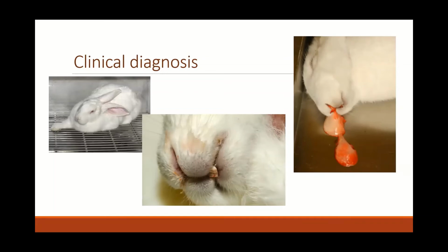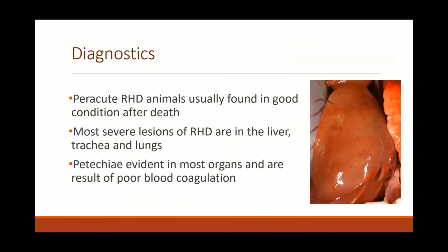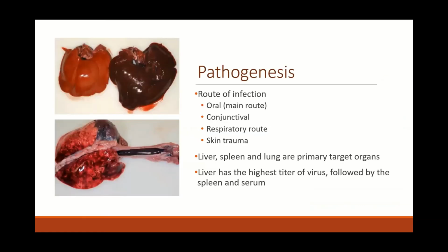Here's some photos of domestic rabbits at Plum Island. You can see the blood-tinged fluid coming from the nose. This rabbit has pulmonary edema. The livers are generally pale with a distinct globular pattern, and they have severe hepatic necrosis and hepatic insufficiency. The animals experience a massive DIC, disseminated intravascular coagulation, so there'll be blood clots and bleeding at the same time.